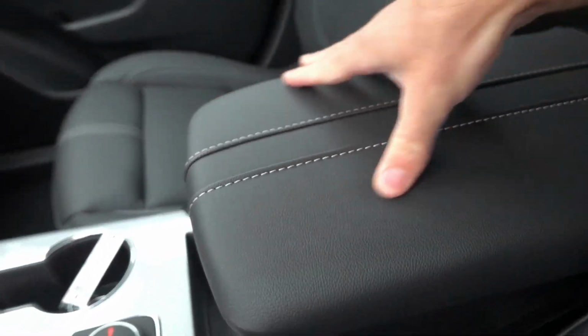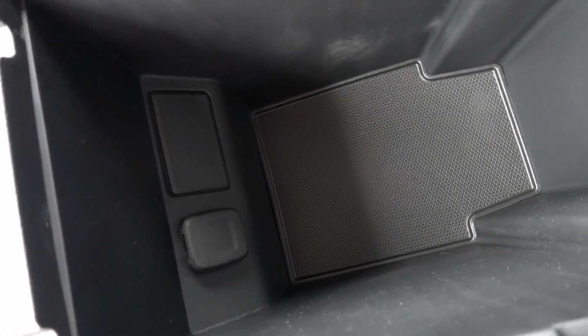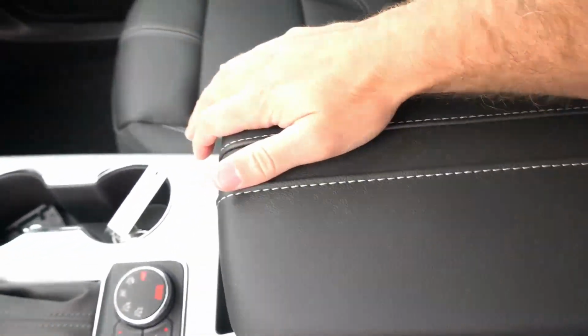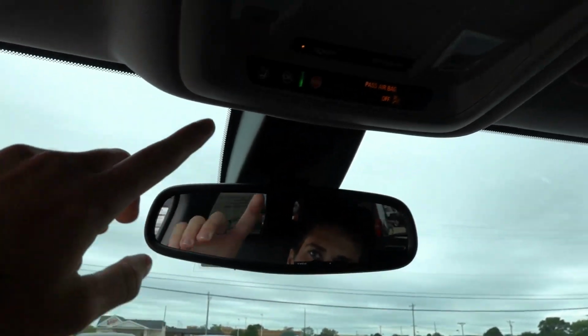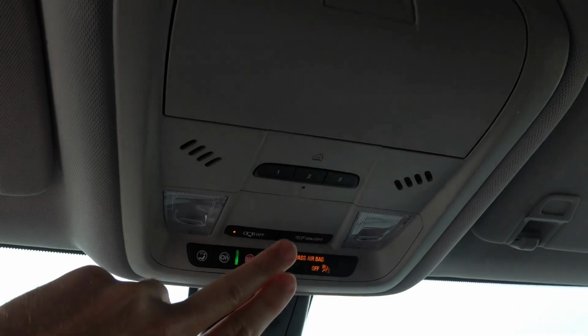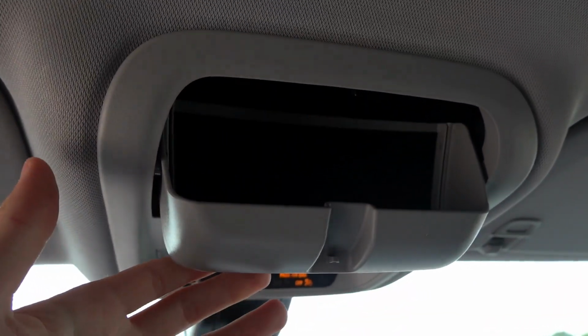Nice leather wrapped center console here with some stitching. Inside you do have a 12-volt port. No USB ports inside because this one does not have the optional package like I mentioned, which includes a lot of extra benefits. Light colored headliner, LED lighting around the vanity lights, auto dimming interior rearview mirror, OnStar, passenger airbag, interior LED lighting, 3 garage home links, as well as a sunglasses holder, which is nice to have.